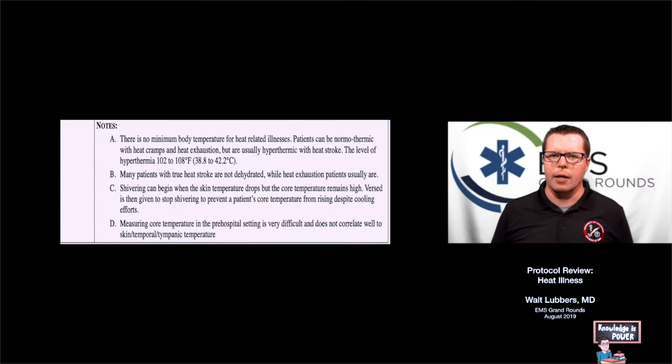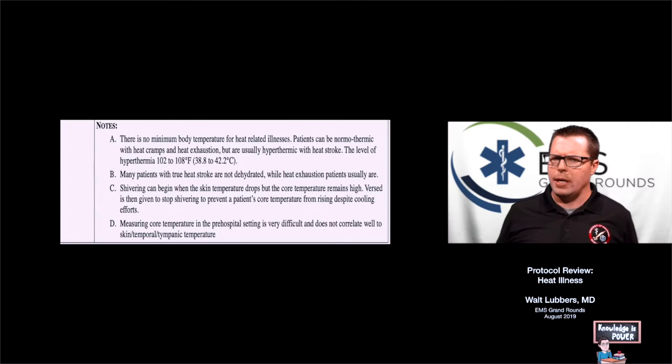That's why the guidelines that you usually see will put the number at about 104, because under 104, other stuff could be going on that's causing you to get altered. Above 104, it's probably not. Now, again, that can be difficult to measure in the field, but just as an FYI, they do have to be kind of hot, at least 102, but 104 Fahrenheit is the classically agreed on definition for heat stroke.